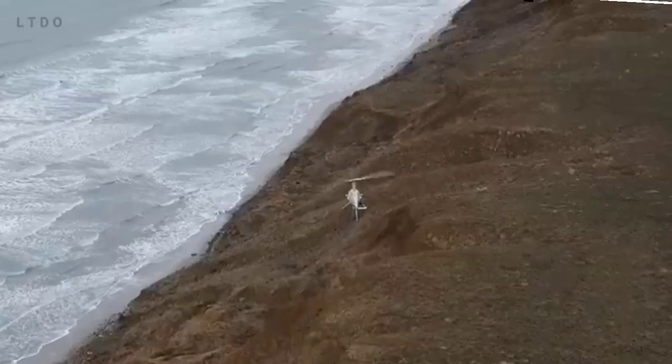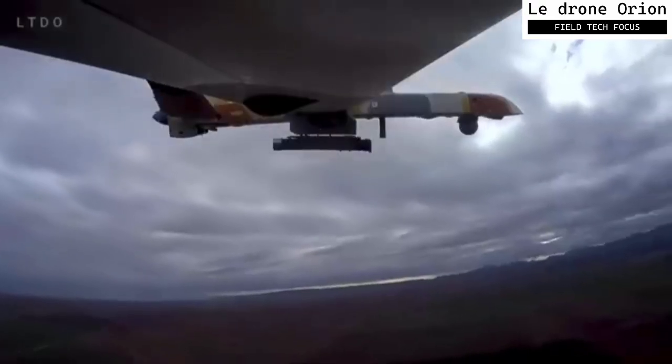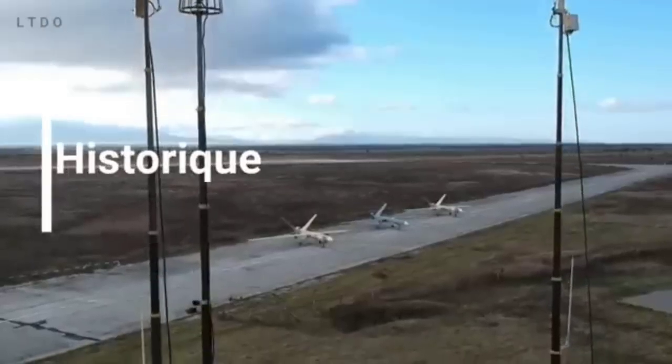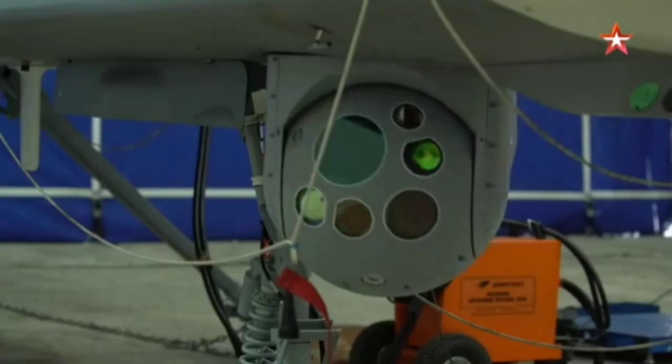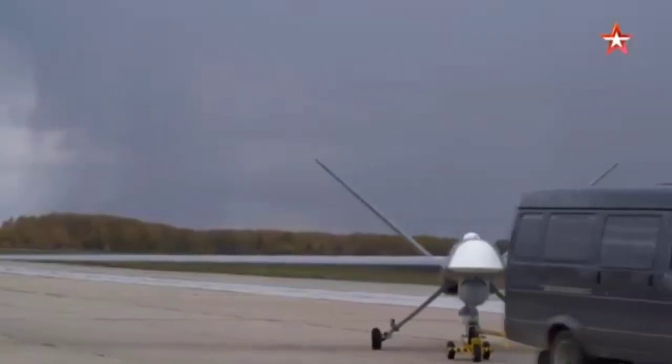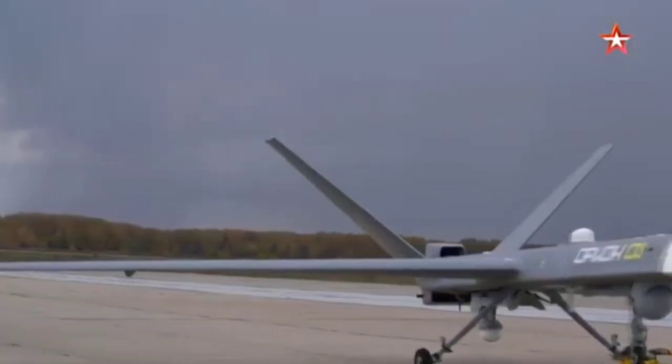The military version of the Orion, also called the Orion E, is a medium-altitude, long-endurance MALE unmanned aerial vehicle (UAV) that was developed by the Kronshtadt Group in Russia. It is intended for airstrike missions and reconnaissance patrols.